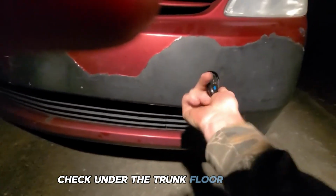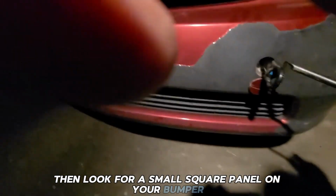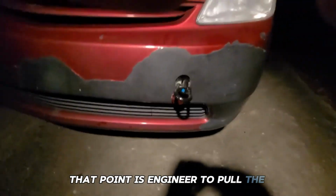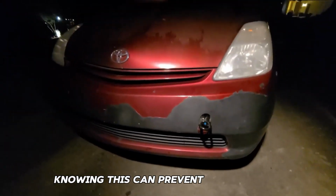Check under the trunk floor near the spare tire. Then look for a small square panel on your bumper. Pop it off and screw in the hook. That point is engineered to pull the entire vehicle safely. And here's the kicker. Knowing this can prevent thousands in bumper damage.